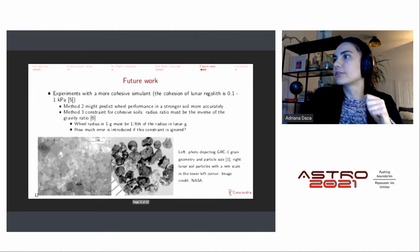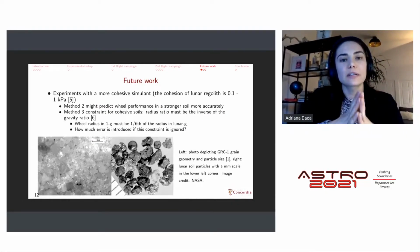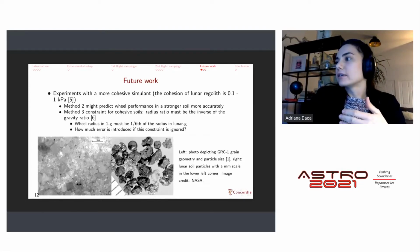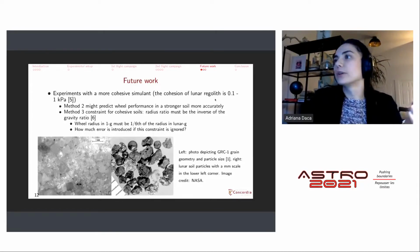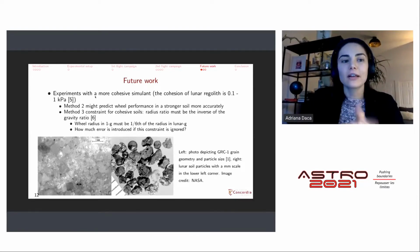So what are we going to do next? Future work. Recall that the results I just presented from the second parabolic flight campaign were obtained using the soil GRC1. Now, GRC1 is cohesionless, whereas the actual lunar regolith is more angular, as you can see in the image here. So it has more interlocking forces between particles and more cohesion, and therefore it has higher shear strength. And the current best estimate for lunar soil cohesion is about 0.1 to 1 kilopascals, which is not very high, but it's definitely not zero.